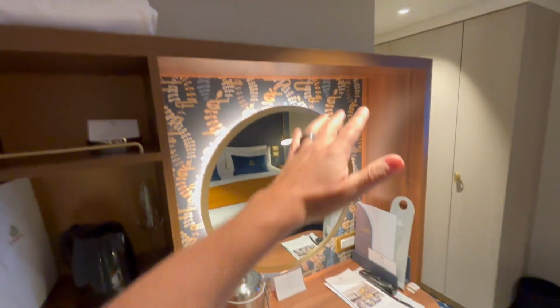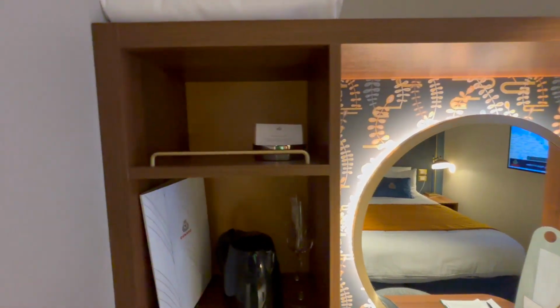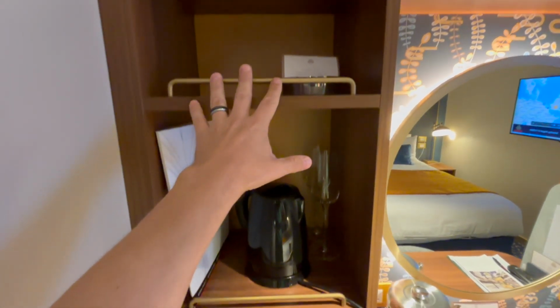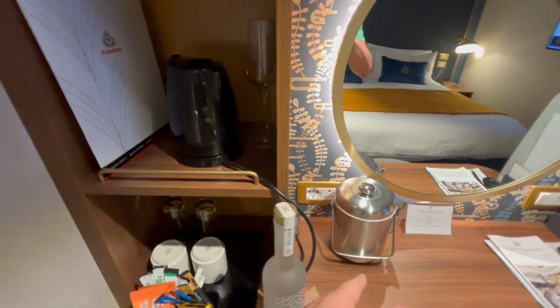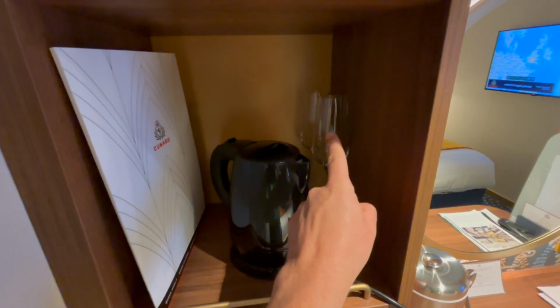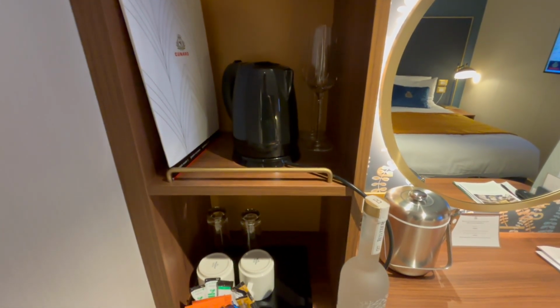Okay, so there is a large shelf up here if you want to use that for any of your bits and bobs, odds and sods, knick-knacks, bric-a-brac. And we also have a smaller shelf here. You've got your kettle, which needs to be plugged in down here. I mean, you can move your kettle down here if you want, but as I said, not a huge amount of space. I love the fact that we have champagne glasses and every cabin comes with a Prosecco, some bubbles.